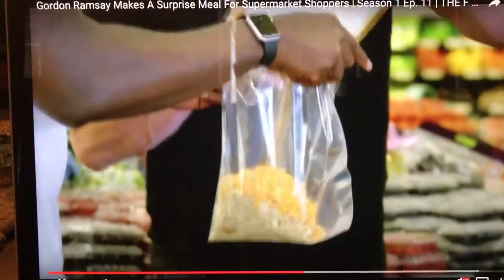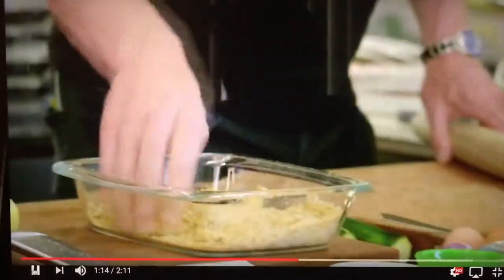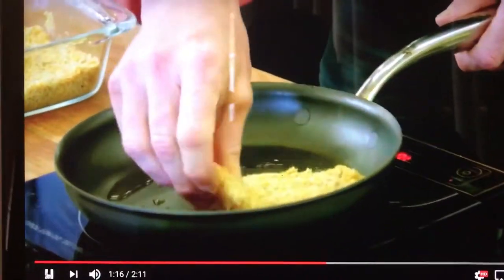2 of my 5 items are chips. So I'm going to crush them into a breading for the chicken. So we're going to turn these into a crust. Dip the chicken in egg and cover with the breading. Hot pan. Chicken goes in.